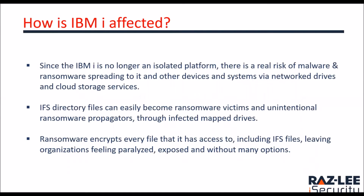How is the IBMI affected? As I said before, it's no longer an isolated platform, so there is a real risk. Malware or ransomware can spread into other devices via network drive, even via cloud storage. The IFS directory can become a ransom victim because it's on the mapped drive and the ransomware basically encrypts the data. As it encrypts every file it has access to, this includes the IFS files. So the organization will be paralyzed and exposed, and there are not many options after this point.